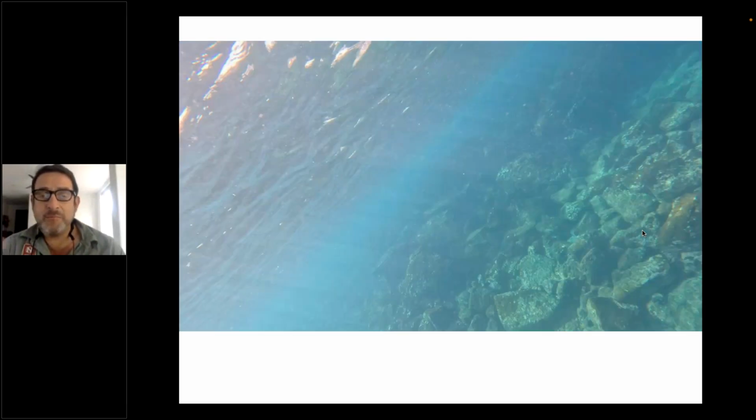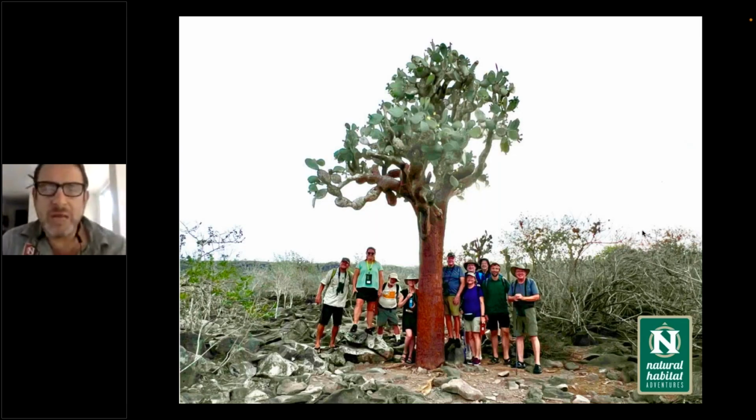And this is a part of the hike that we do. These cactuses are incredible and are also unique. Cactuses are one of the most important foods of the giant tortoises and provide a lot of services to our flora and fauna. Like, for example, they provide nesting sites for birds as well as food.